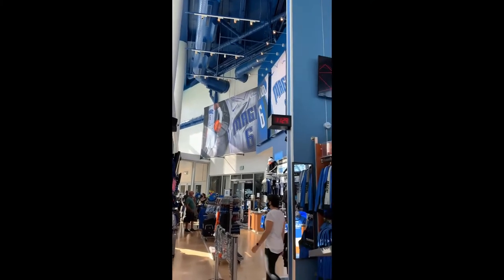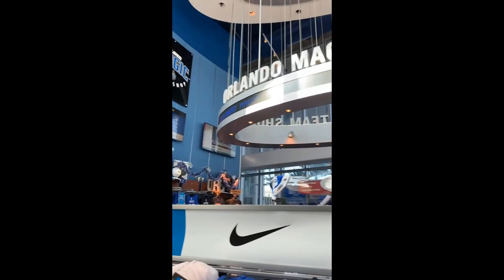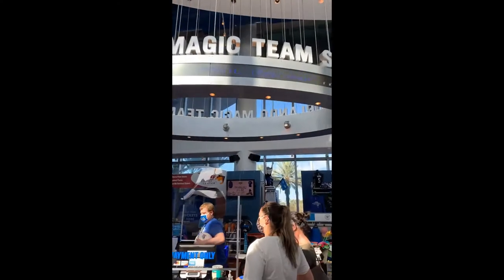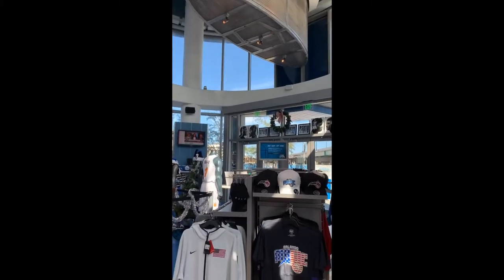Also, we just found out that the season is starting again on December 22nd. So I'm so excited we have our Magic team back at the Amway Center. Last season they had to play most of it at ESPN Wide World of Sports.